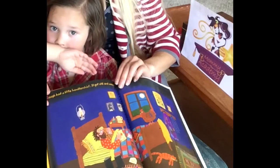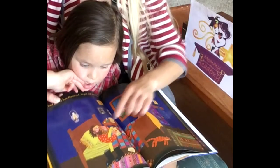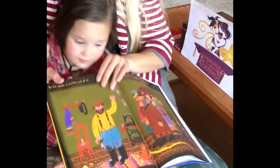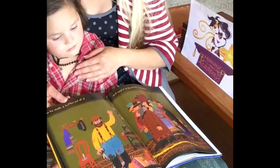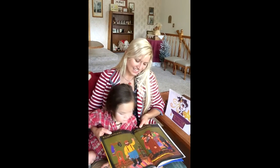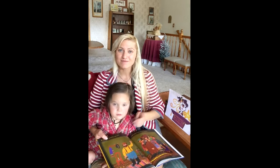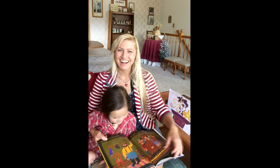Joseph had a little handkerchief. It got old and worn. Oh my, look at the handkerchief. It has one patch. That's right. And a hole. So he made a button out of it. How fun! And use it to fasten his suspenders. Wow, he has made that overcoat get smaller and smaller and smaller, and he's still using it. Incredible.